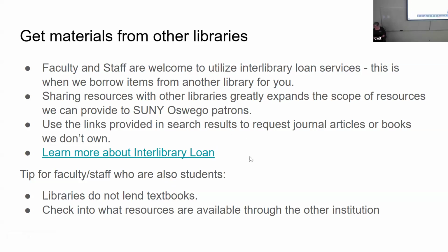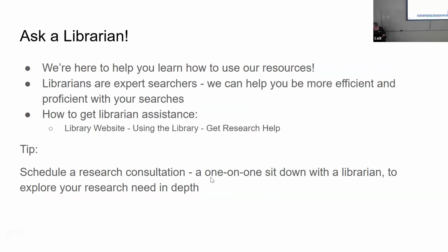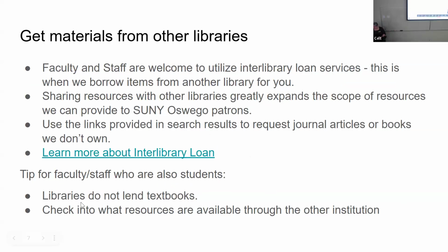Some tips for faculty and staff who are also students. Sometimes we'll get a faculty or staff member who says, oh, I'd love to borrow the textbook through interlibrary loan. Libraries generally do not lend textbooks, so we're not going to be able to help you there. We also do not lend textbooks either. That's a pretty universal library stance. The other thing is to check the library where you're attending classes, because they will also have other resources, usually different databases from what we have.